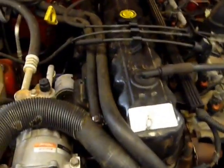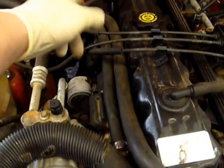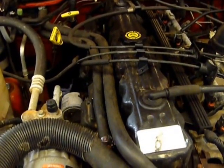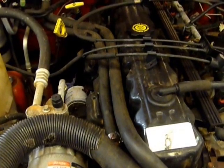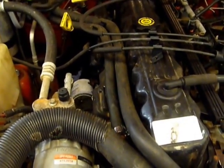Now, in order to do a compression test, on this vehicle you have a coil pack here. So you're going to remove the coil pack, and the spark plugs are underneath there. Now, I'm not going to show the process of doing that, but I'm just going to give a brief explanation of it. Once you take off that coil pack, you're going to find 6 spark plugs. You take out one spark plug at a time. Some people choose to do all of them at once. I choose not to. I choose to do one at a time.